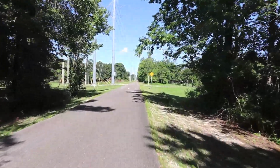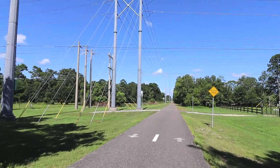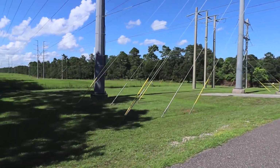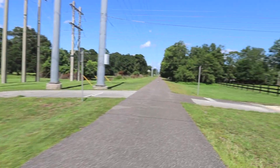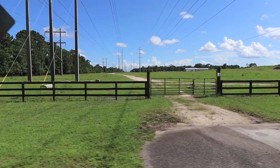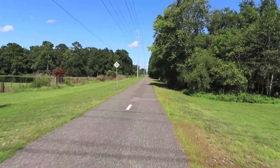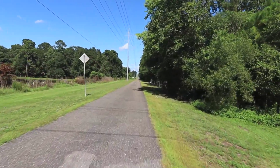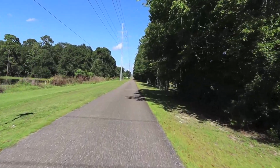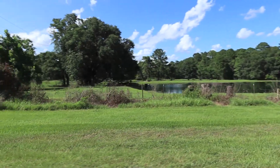This is sort of roughly the last 2 miles of the trail. There's all these high tension power lines here that go on for miles and miles and miles in both directions. Look at that. Wow. You probably cannot hear it on camera, but I can hear the electricity humming in these high tension lines. It's a little creepy, to say the least.